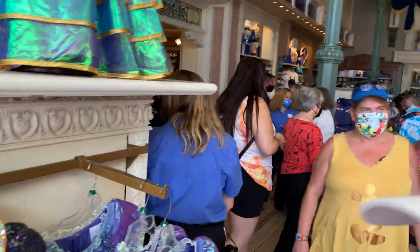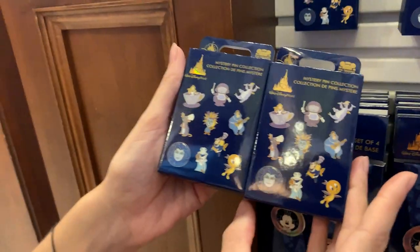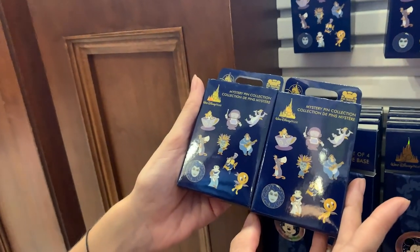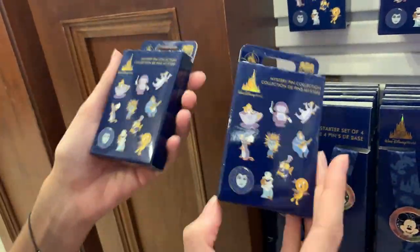I mean, it is packed in here. Everybody wants their 50th merch. We're going to go around the side. Check out what we just found. Speaking of pins, 50th anniversary pin trading mystery packs. Orange Bird. What do you mean, one or two? Let's get two of them.